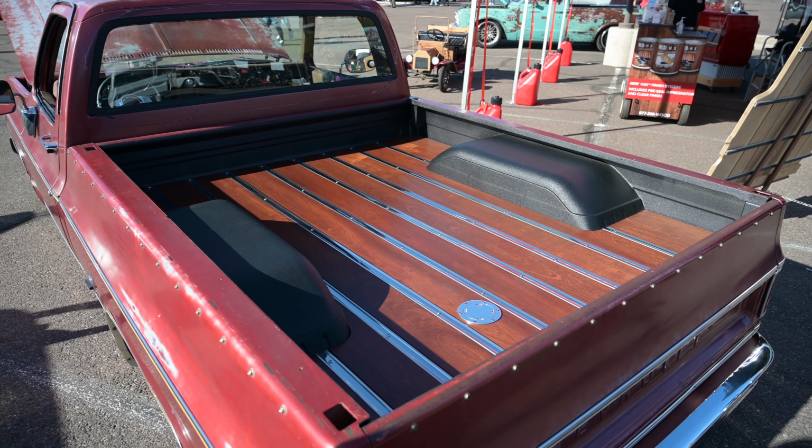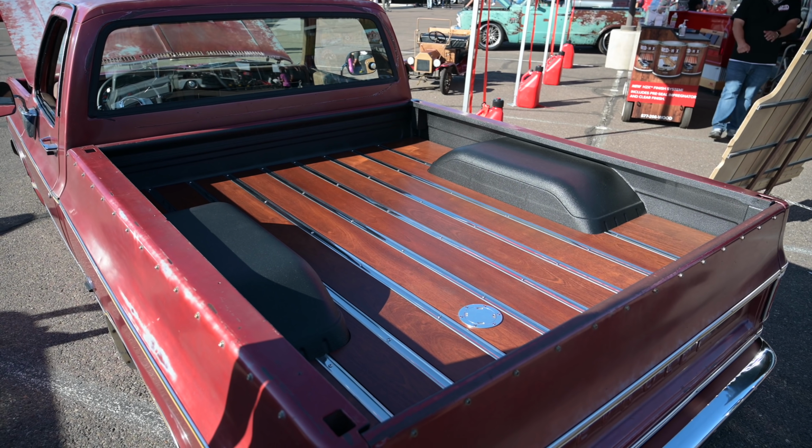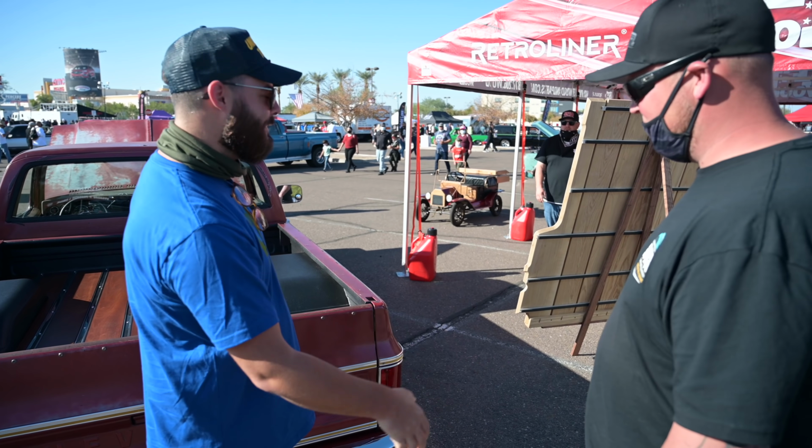It's a really cool truck, man. I think it's really dialed in. I like how it looks. People are loving it, man. The patina truck thing is in right now. Oh, it's in, yeah, for sure. I really appreciate your time, man. Thanks for telling us a little bit about the truck. It's awesome. Appreciate you guys.